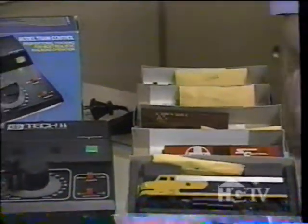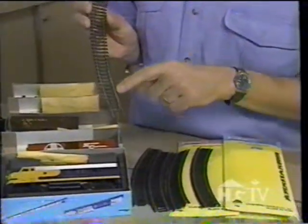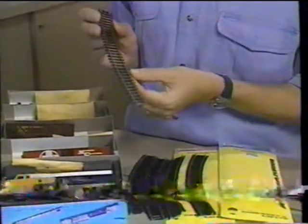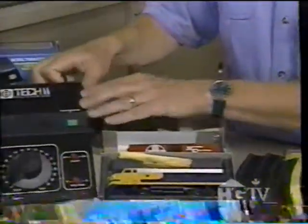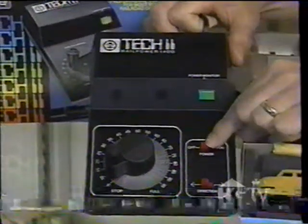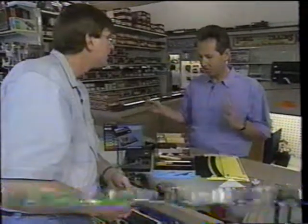The next thing we need is good track. This is Atlas nickel-silver track. The rails are nickel-silver. A lot of your inexpensive train sets come with brass rail track, which is really old-fashioned. It really doesn't work as well. So we've got a nice oval of track here. And then we've got a power pack here by MRC. Again, American made. It's got an on and off switch, so you don't have to unplug it each time. It's got your throttle here. I added everything up here, and to start out in this setup, it comes to $108.23.